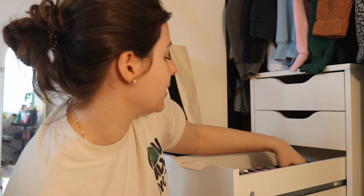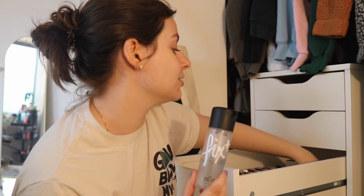For setting sprays, MAC Fix Plus. I was not a believer until I got it half off at 21 Days of Beauty, and now I'm a believer. The Milk Makeup Hydro Grip Set and Refresh Spray. I do enjoy this. I feel like it does make me a little bit more matte than I like. It kind of pulls the moisture out of my face, and I guess that's how it makes it set longer.